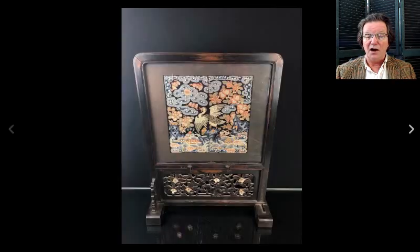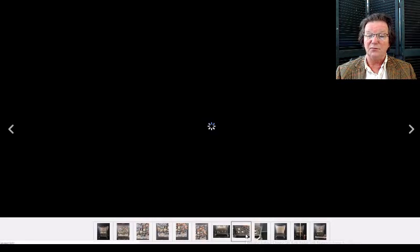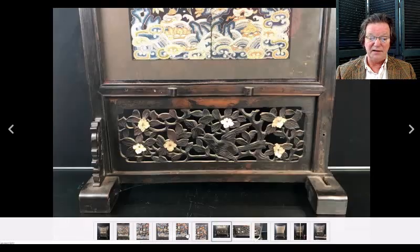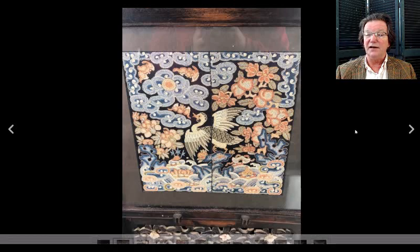Alrighty. And then on to this. It was a framed rank badge. This was rather nice. I thought this was a nice little package. The frame and stand appear to be probably early 20th century from what I can see. The detail of the work, the carving, maybe done in the 20s or something like that. But nice looking badge. It's all framed up right there.